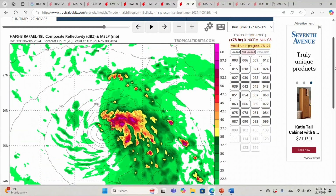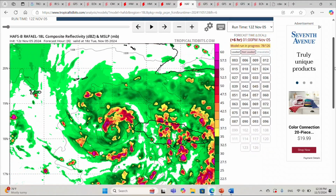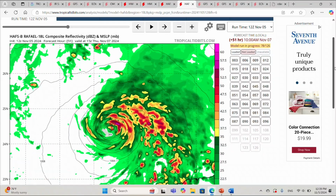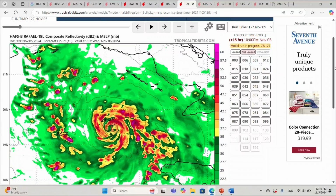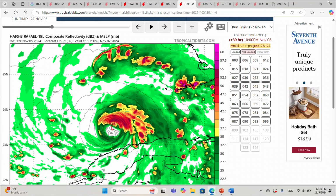So, from what I gather from most of the models, conditions on approach to Cuba will be a ton more favorable than they will be in the Gulf of Mexico, which is obviously good news for those along the Gulf Coast, but not good news for those in Cuba, as you can expect very rough conditions.